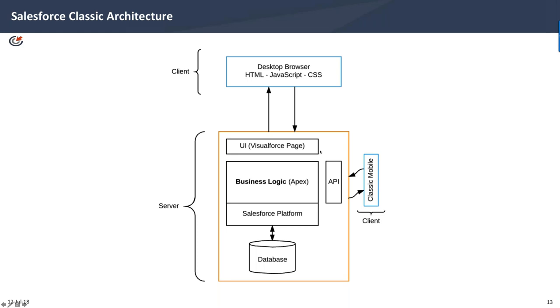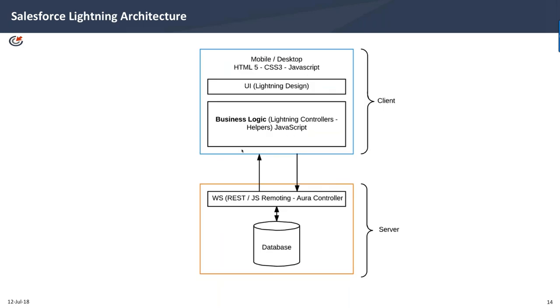So as all these devices started growing, and we started having different tablets, like iPads and Android tablets, and different phones like Android, Windows phones and iOS phones, different form factors, Salesforce decided that with this classic model, we're not able to just move forward because we can't constantly build a native application for different devices and let our server handle these different form factors. So they started building the Aura framework, which is basically our single page application framework, and came up with this architecture, which is a Lightning architecture.